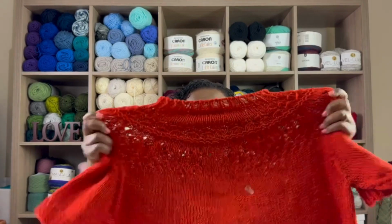But today I have a quick update, and I'm going to share what I have finished and also what I am working on. And I have made good progress on some of the WIPs that I showed you last time. And I've also finished one of the WIPs that I showed you.